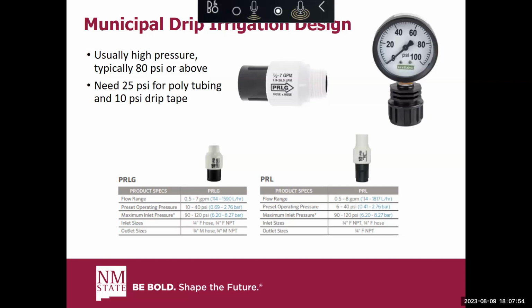So usually in municipal drip irrigation, with municipal water, it usually has very high water pressure. And so what you're going to need is a pressure reducer, and that's what this is. And so when you think about poly tubing, that's the initial one that I showed you, the brown one and the other ones, these can manage about 25 PSI. And then the drip tape, like I said, can manage 10 PSI.